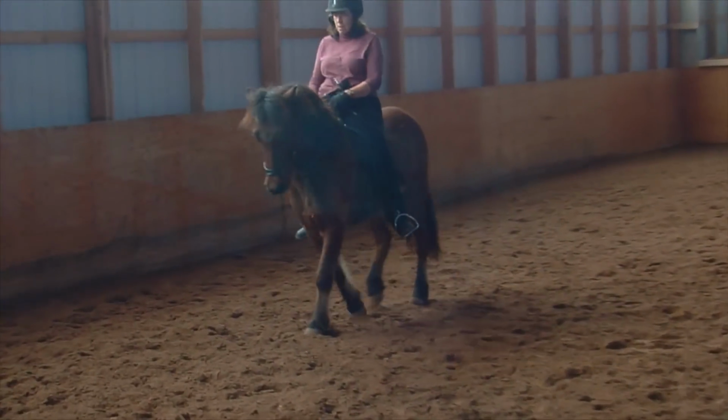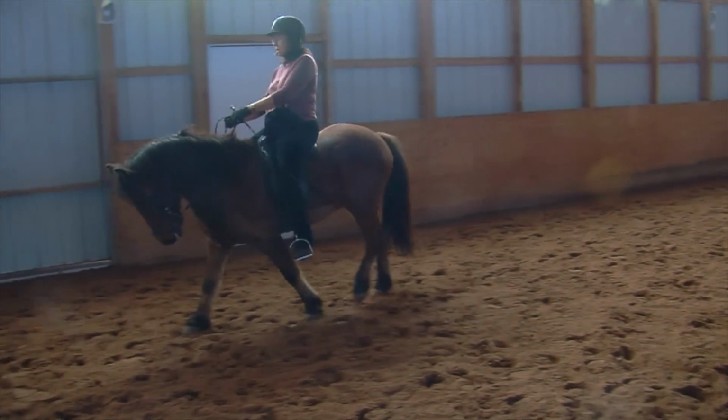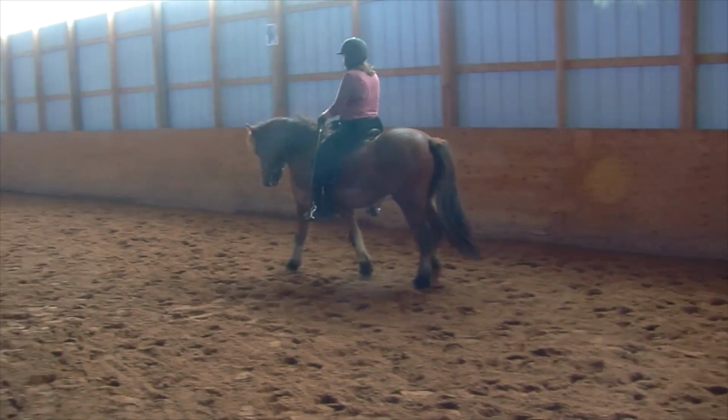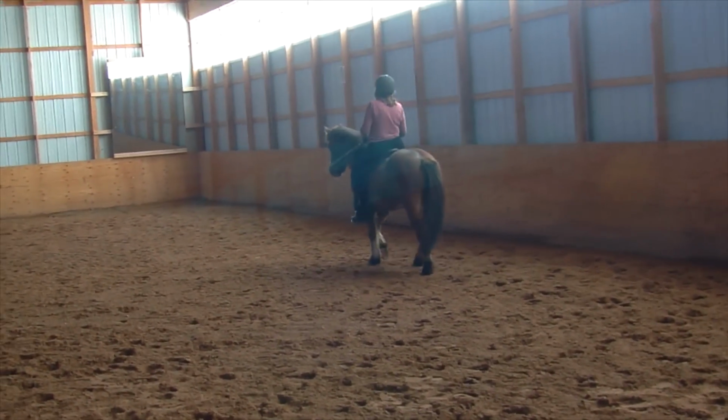Make sure you extend. Give him a little more rein when you extend. There you go. The only way the forehand can go forward is if your hand goes, right? If your hand is held back too much, he will be shorter than that hand.